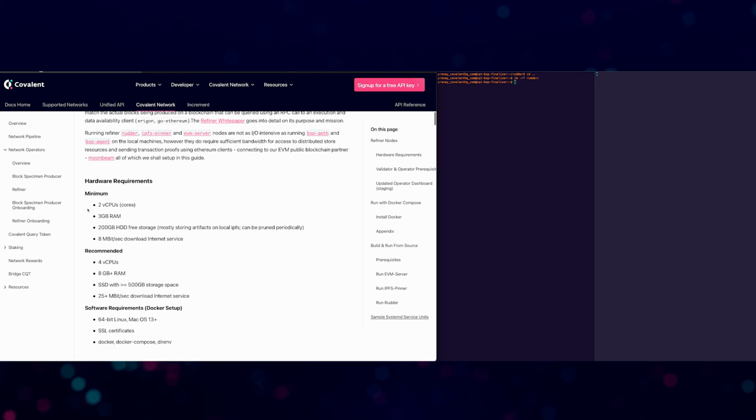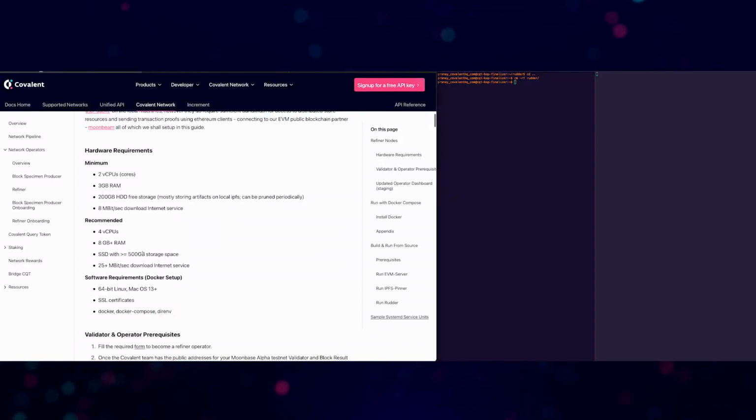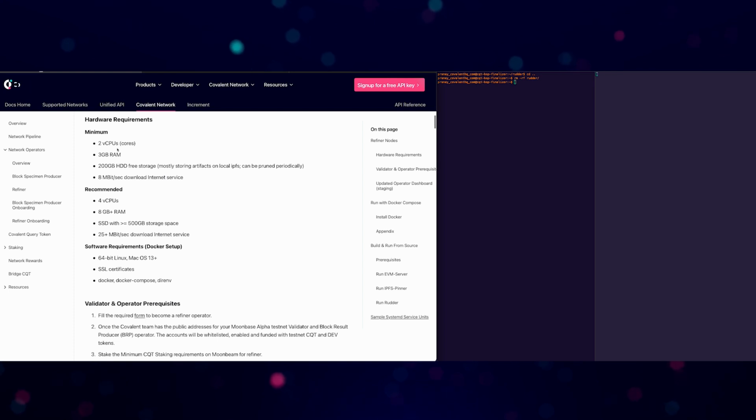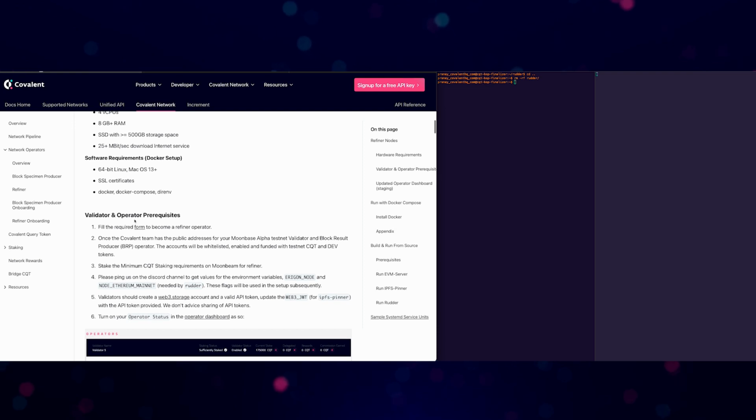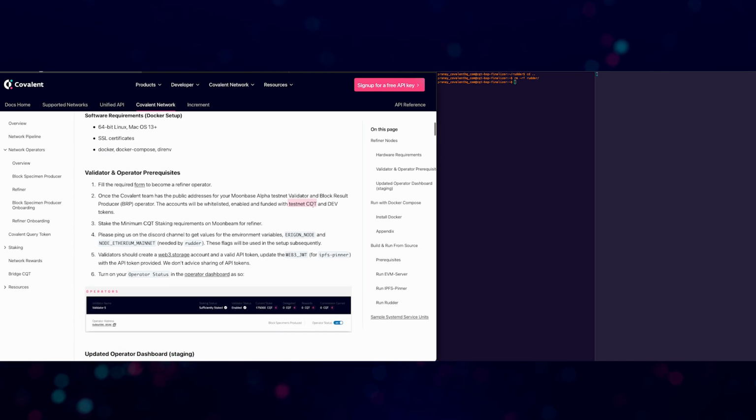So the minimum requirements are extremely low, as we said before, and you can get away with a 2-core machine with 3 gigabytes of RAM and very low hard disk drive space. But make sure that your download internet service is pretty stable. So once you've filled out the form to become an operator, make sure that you have the testnet CQT and that you have staked the testnet CQT on the staging link, and make sure that you have the dev tokens available to be able to send the transactions.